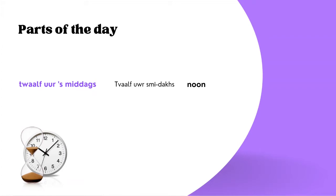Please remember that for this module you also need to know the Dutch numbers, right? I also have a free course available on the Dutch numbers. So it's good to study the Dutch numbers first before you start studying the clock. So that is noon, 12 uur 's middags. Then if you're talking about midnight, we say middernacht. Yes, that's how we say that.